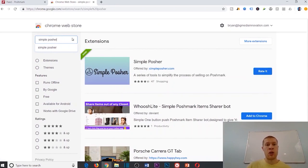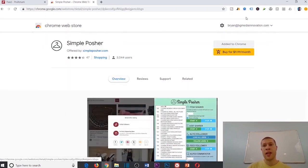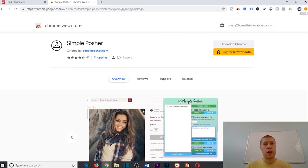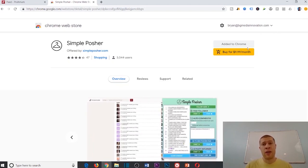And that's the title of the app, right? You notice here that I have it already up here. It's $9.99 a month, but you can get a 7-day free trial for the app. If you really don't want to spend $9.99 a month, you can just keep cycling through free trials. The only thing you need is a different Google sign-in. So you can keep cycling through different Google sign-ins every 7 days. Or you can just buy it for $9.99 a month.